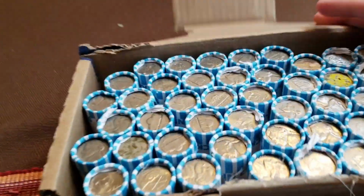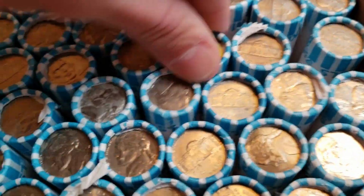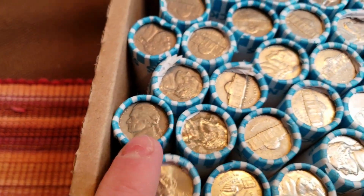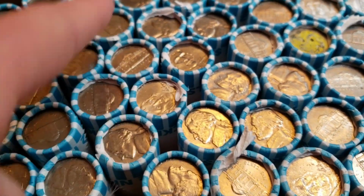Take a look inside. Ooh, we got one with a smiley face. Save that one for last. It's an interesting one. And it looks like we might have a couple old ones right here and possibly right here. And maybe a few other ones too, but I'll get into the box.